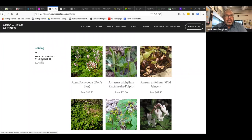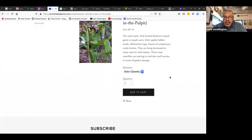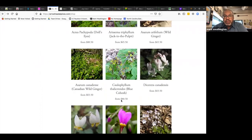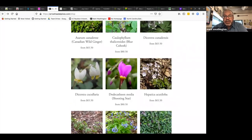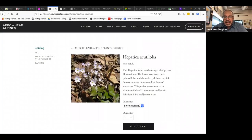In their catalog, a lot of times they'll do these bulk woodland wildflowers. So this says 65.50, but what that is is 24, you know, 96. You can get 96 for 218. So it's great if you want wildflowers and you really want a big display of them, you can get them. $65 for 24 arisaema is not too bad. But if you wanted to do a mass of hepaticas, that's $65.50 for 24 of them, same thing. So that's a really good deal.